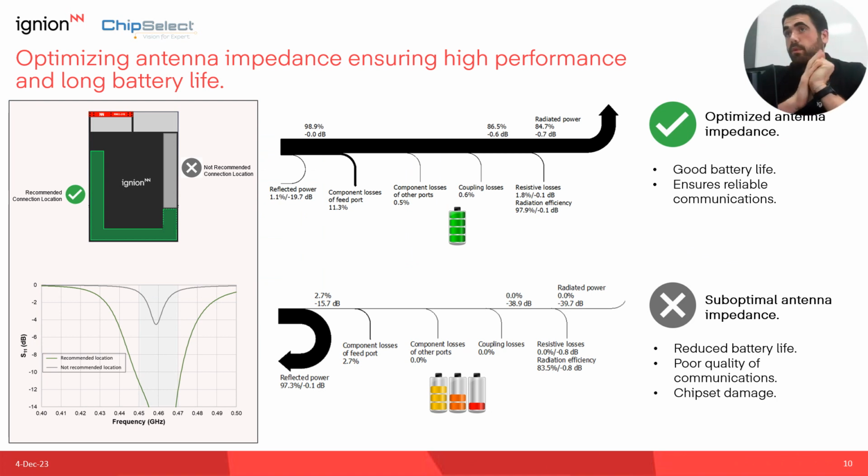And here is an example of optimizing antenna impedance, and a comparison of what happens when you have an optimized antenna impedance, you have good battery life, and you ensure reliable communication. So you can see, let me use the pointer again, this will be where the RF module or the chipset is located. All the injected power through the module is almost all radiated to the air, so the antenna impedance is very efficient. So you have only losses caused by resistive losses, coupling losses, or other typical elements that are hard to avoid, and the reflected power is practically zero.